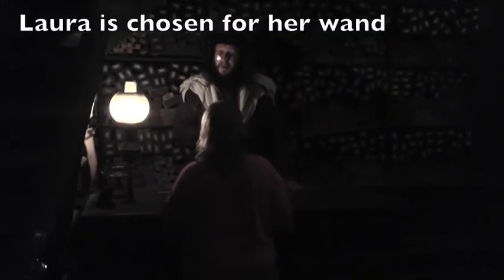Which arm is your wand on? Left, I think. Stand here, please. Hold out your wand on Max here.